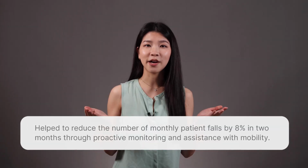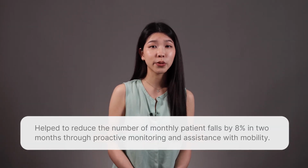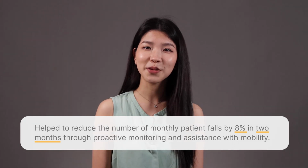For example, if you're a certified nursing assistant, you could write something like this. Doesn't that sound more impressive and credible than if those 2 numbers weren't included? This bullet point works because it not only shows that the candidate contributed to creating a safer environment for the patients, but it also shows exactly how successful their efforts were.